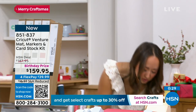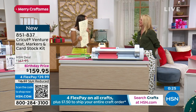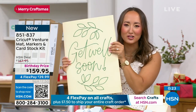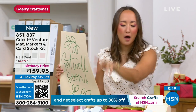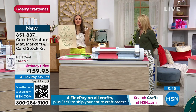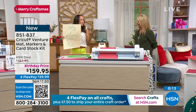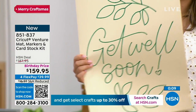Let's show an extra special card here as well. So look at how big this is. We use the whole sheet of cardstock here to make a giant card. And what I love about this, we've shown a banner, we've shown a box, we've shown a giant card. You get so much versatility with these cardstock projects. And with these giant sheets of cardstock, you're really only limited by your imagination, which should be limitless.